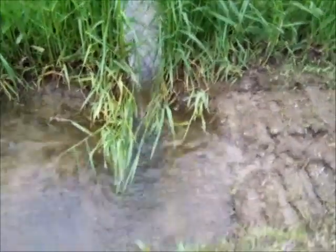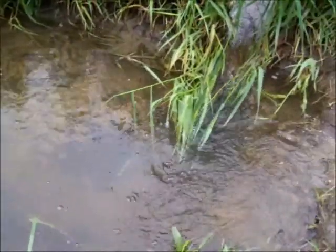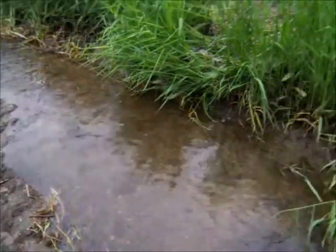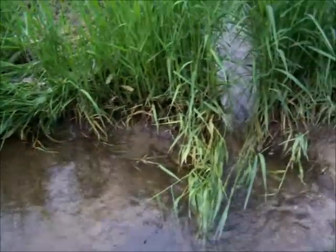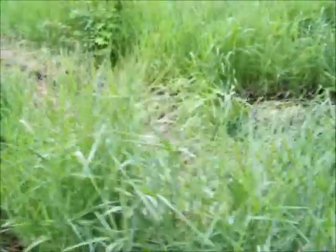And this is where they, oh, there was another little fish, and that wasn't a carp. I think that might have been a bluegill. I looked in here yesterday. I was kind of hoping I might see some walleye or bass or pike or something, but it's all carp for the most part.